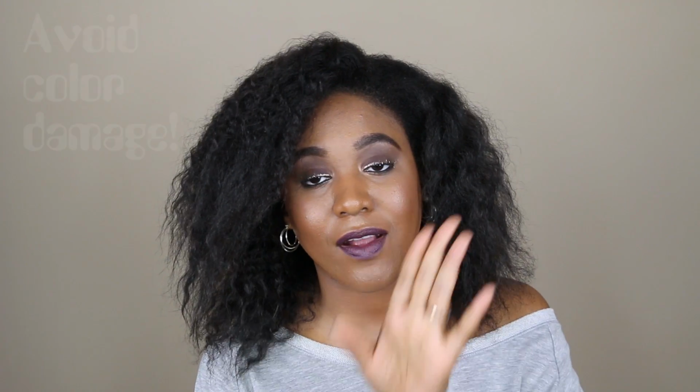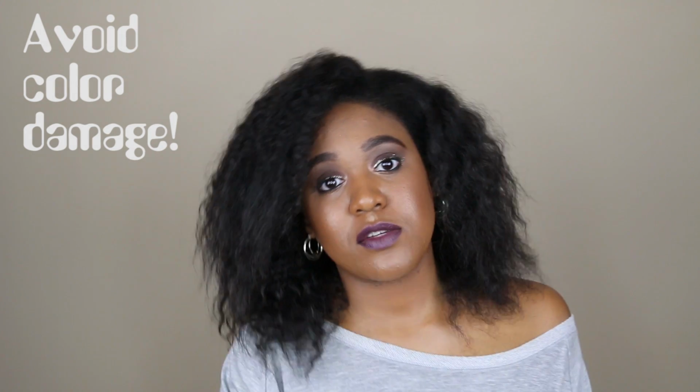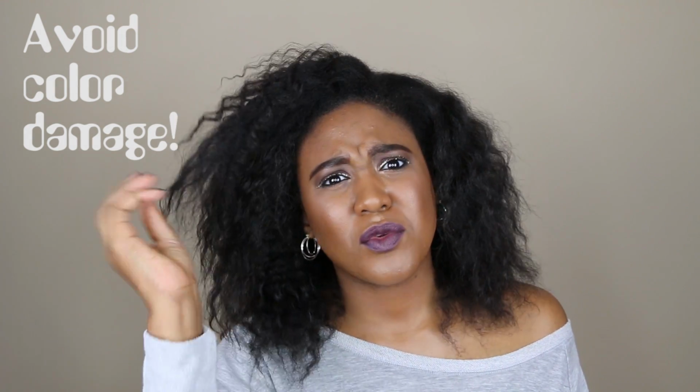Don't color your hair constantly. Don't switch back and forth, and really do your research on the type of dye that you're using. Go to a professional. Try not to mess up your hair. It's going to change your hair to color it anyway, but try your best to keep it healthy and not over-damage it when you're coloring your hair.